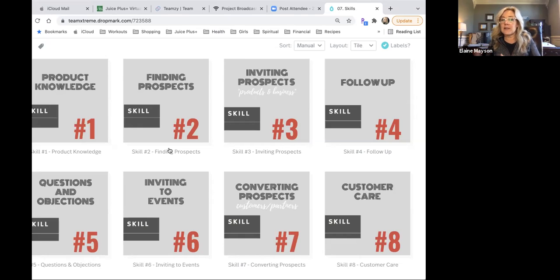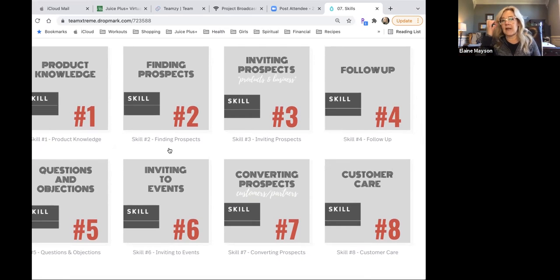Converting prospects to partners. You know, that's a skill, learning how to move people in that direction. And then lastly, customer care. The better care we take of our customers, the longer they're going to be customers, and the higher the probability that we turn them into a partner. So that's what we're going to jump into next.